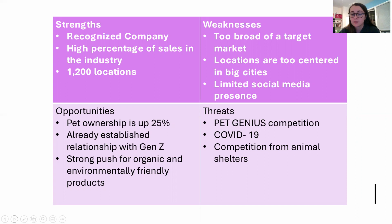Some of their weaknesses include too broad of a target market. We covered this a little earlier, that just focusing on Gen Z isn't quite specific enough, given that the age range of Generation Z is quite big. The locations are also a little too centered in big cities, so we're not fully reaching the amount of people that we could because we're not focusing on more suburban or rural areas. And another weakness is, again, the limited social media presence, which we are definitely looking to advance.